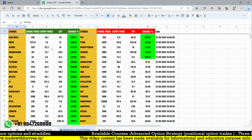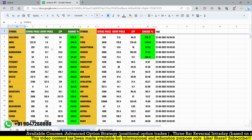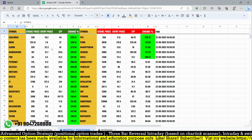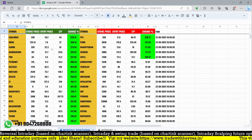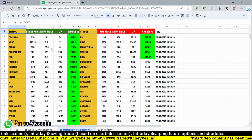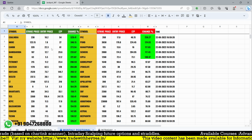So a lot of call side. Maybe the market dropped only in these last 2 or 3 days, losing more than 500 points. From the beginning, the market was entirely bullish. So we have had a lot of opportunities triggered as of now.